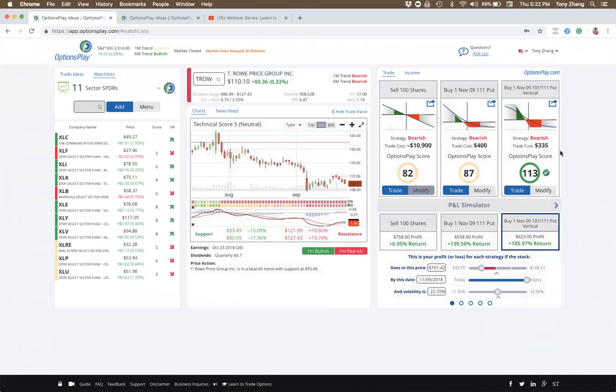But you can say I'm bullish on T. Rowe Price instead. You're bullish on this financial sector. You think it's going to recover. So you can click on I'm bullish and take a look at some bullish strategies. That's really the goal of OptionsPlay, is to allow you to have the flexibility of not just following us blindly, but structuring your own trades if you disagree with our analysis.